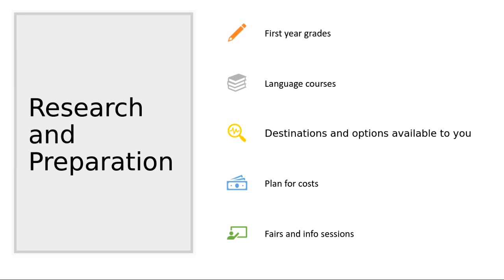Consider taking a language course. I mentioned before that it's not essential in many cases to have a language, but if you do want to go to an institution that only teaches in Spanish, for example, then you will be required to have a certain level of Spanish language skills, and they will test you before you go. So it's worth thinking about picking up a language course through the university now, if that's what you want to do. Look into the destinations and options available to you, and I'll give you a link as to where these are at the end of the presentation.